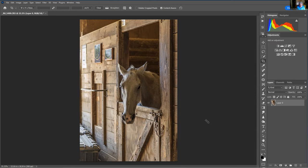Larry, I don't think we're seeing the straightened image. I'm sorry, I couldn't hear you. I don't think we're seeing the straightened image. I am seeing the straightened image. It looks straightened. I know on the outside it does look a little askew there, but I think it's the way the wood is at the bottom. Yeah, it's not you doing.